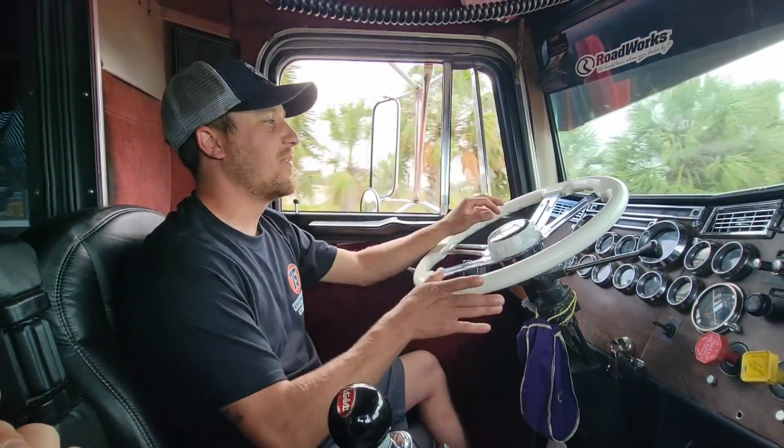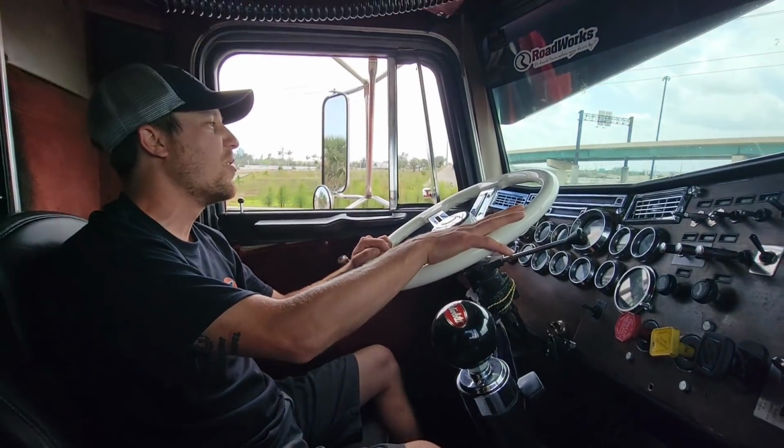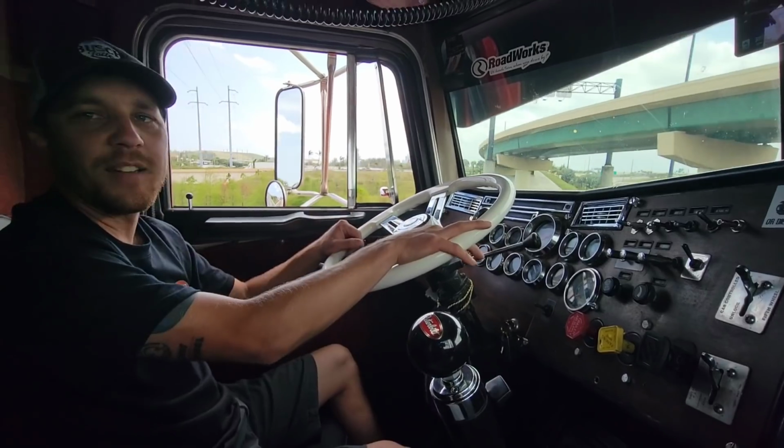Talk about it a little bit. So it's an '88, I guess you would describe it as a rat rod. It's not a perfect show truck. We obviously put it in the show, but just because that's what I like to do. I enjoy it.